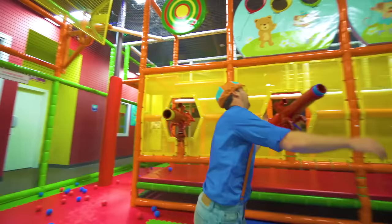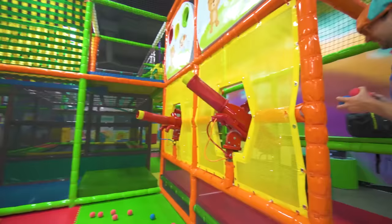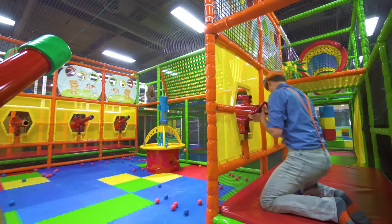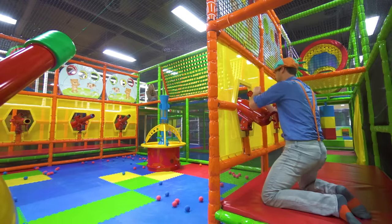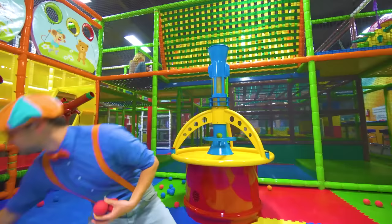Whoa! Oh, that was silly! Hey, Blippi, I bet you can't hit me. I bet you I can! Guess you won this time. Oh, what's this? Okay, let's collect some of these colorful balls. Okay. And push the button.